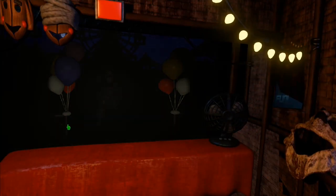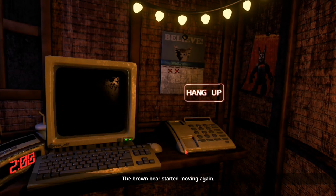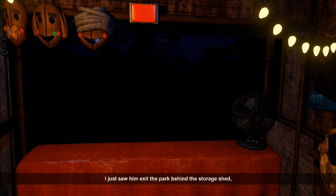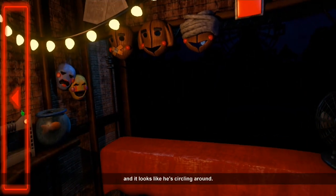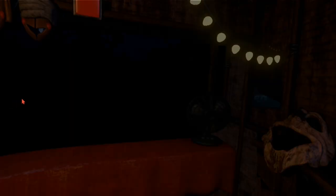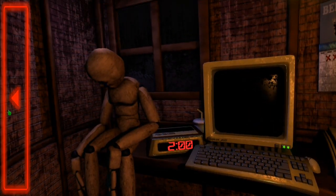Right, 2 a.m. already. Another call. The brown bear started moving again. I just saw him exit the park by the storage shed. What the duck was that? Keep an eye out for him. Whoa! What is the meaning of this?